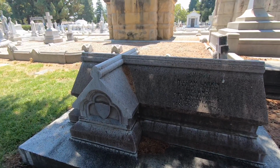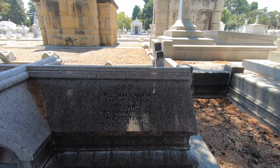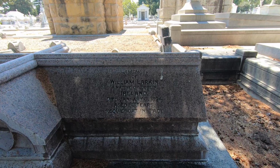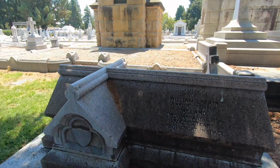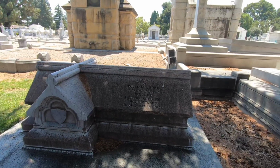This is an interesting one. William Larkin, native of Dublin, Ireland. I'm noticing that a lot of cemeteries just around the Bay Area here, there are a lot of Dublin, Ireland.